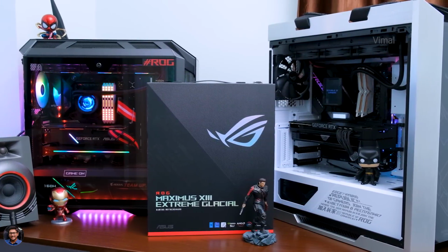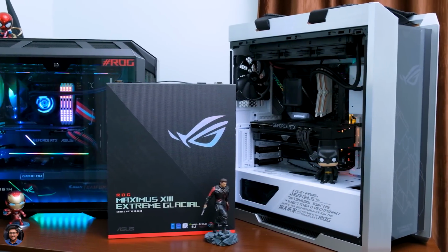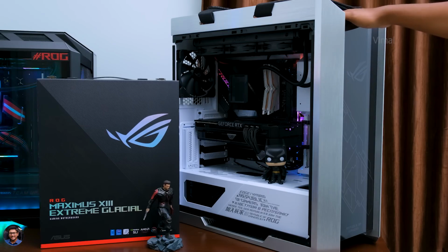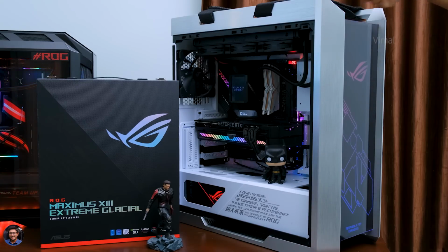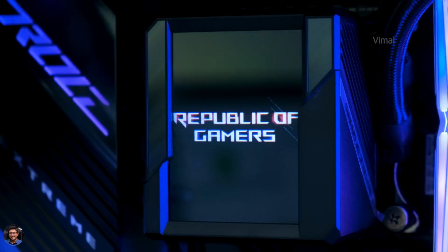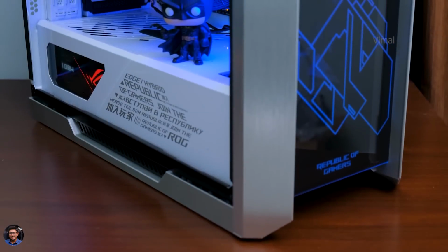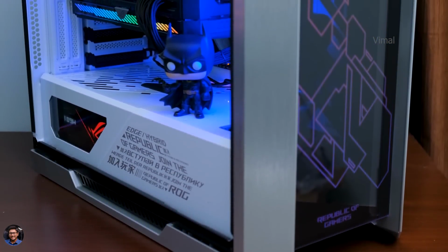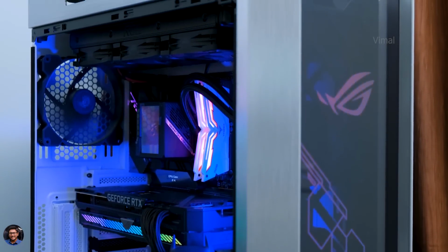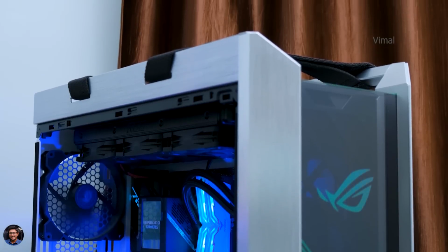Alright, guys, our build is all done, and what you're seeing right now is the ultimate ROG masterpiece of 2021. Let me just power it on and show you how this baby looks. Oh my god, now that is what I call a stunner. I think I'm in love with this PC, guys. I mean, just look at it. The build looks drop dead gorgeous and has a futuristic touch to it.